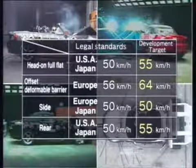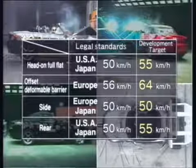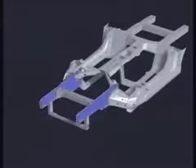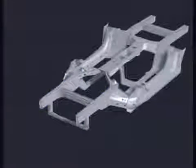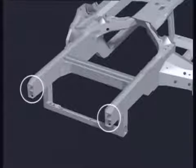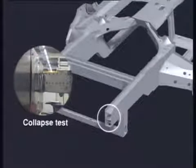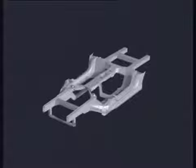Honda conducted tests whose results show that the new open body's safety exceeds all official Japanese, American and European safety standards. The front side members play a vital role in absorbing impact in full, flat and offset collisions. The newly developed straightened side members feature double-decker reinforcements. This prevents them from bending. Instead, they crumple like an accordion to effectively absorb impact energy.